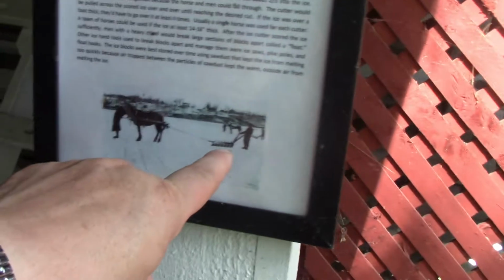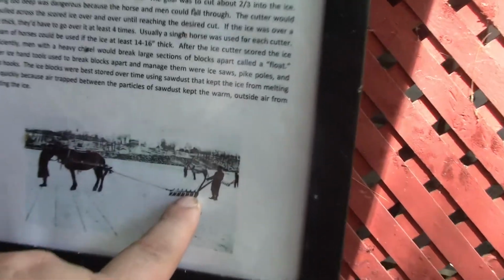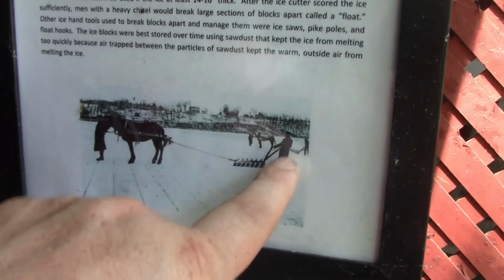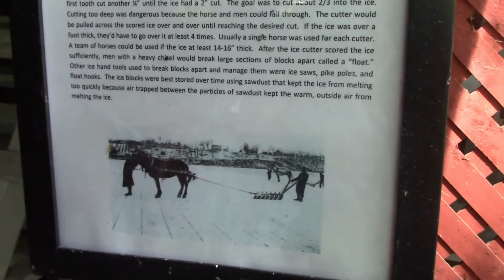Here they have a demonstration of what that looked like. See? There it is. There's the plow. Right there. Let me get closer. And then there's the horse. You had to have somebody lead the horse, and then you'd have to steer it. Keep it straight. So you plow your fields.